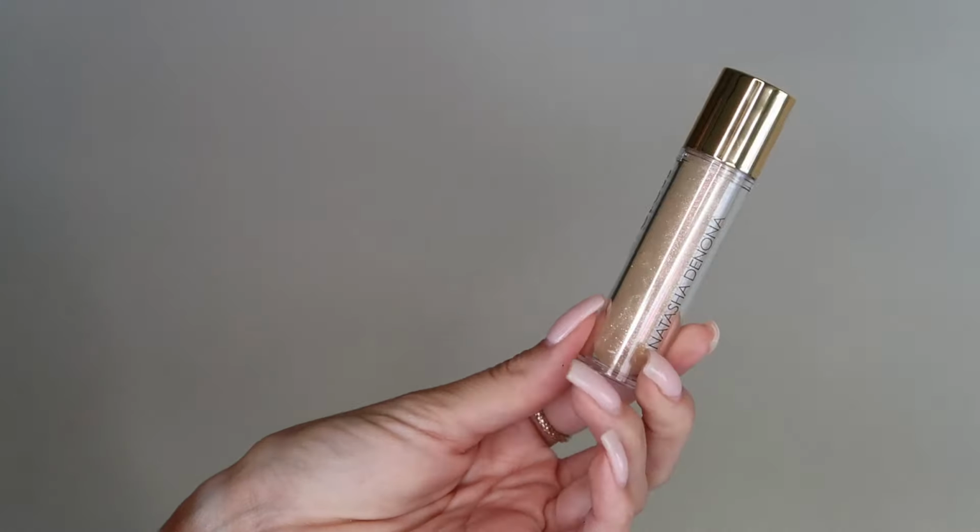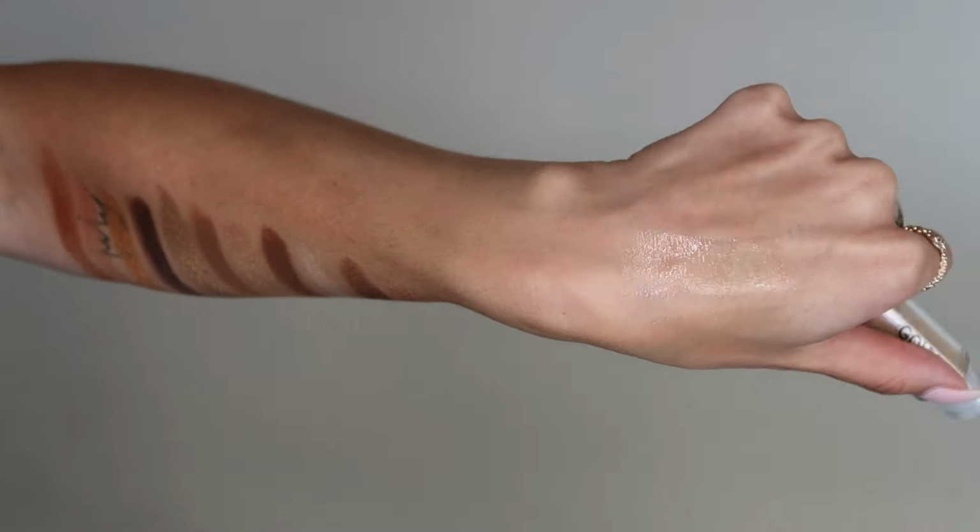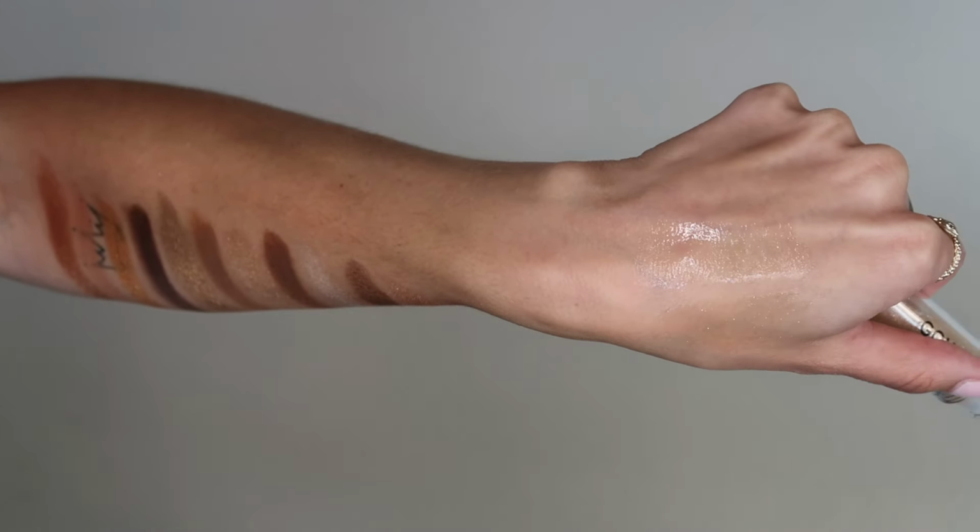So for the gloss, this is the Golden Glimmer Gloss. This one retails for $29. It says it introduces the Golden Glimmer Gloss, an innovative clear oil gloss formula that illuminates the lips with iridescent golden sparkles while delivering the benefits of a hydrating oil. This hybrid shimmering lip plumper subtly tingles to give the lips visible volume and high shine mirror finish, leaving them with a noticeably plumped effect. I did not realize it was a lip plumper.